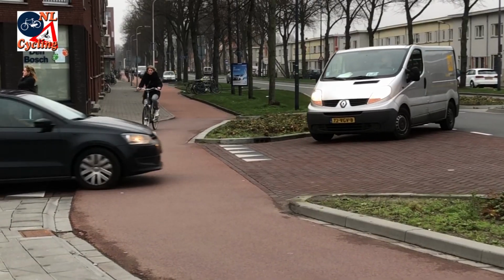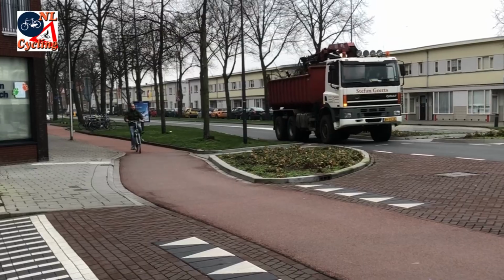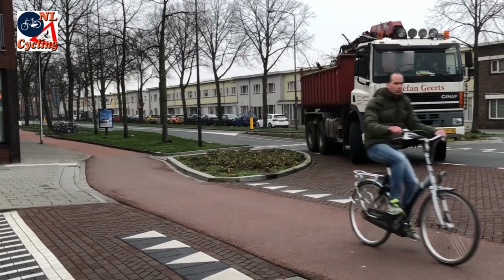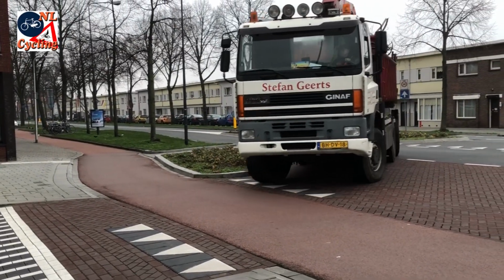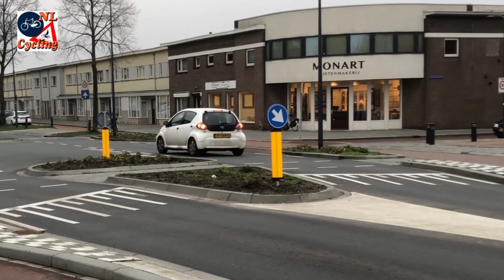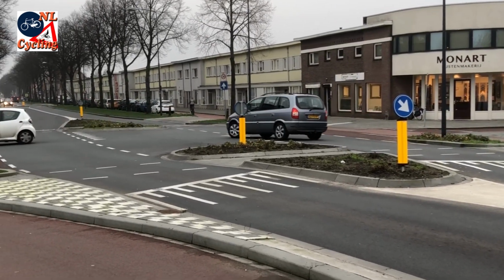When they are in a van, and even when they drive a truck. Naturally, left-turning traffic must also yield to people cycling and walking.